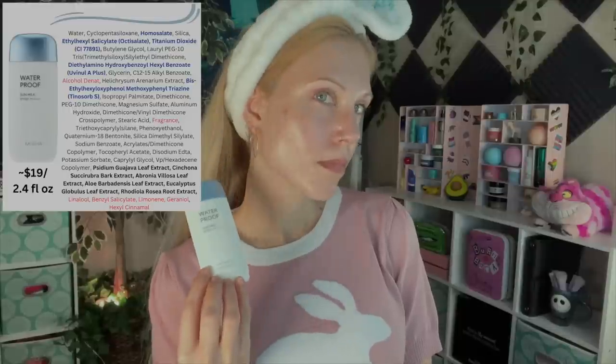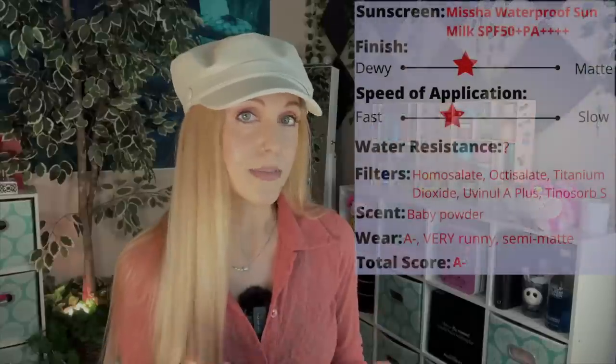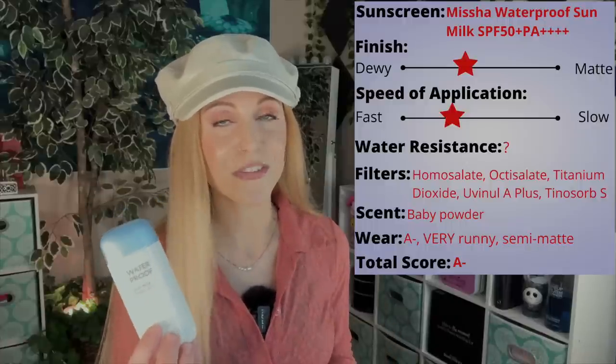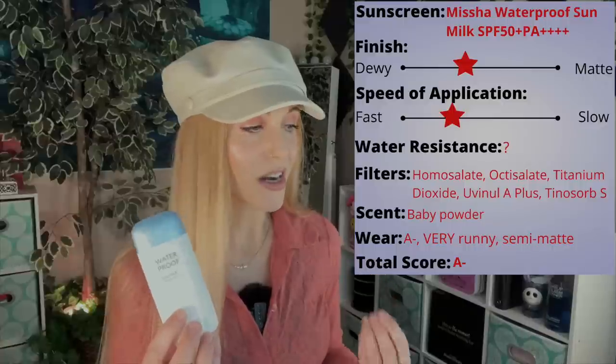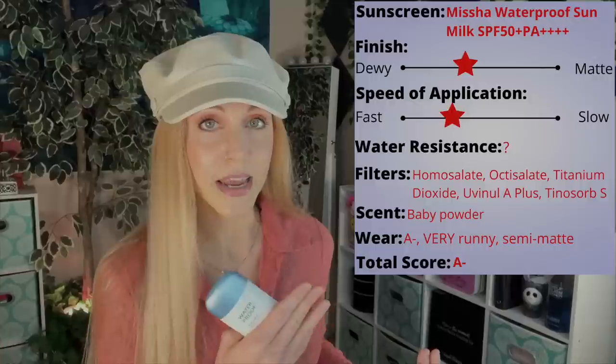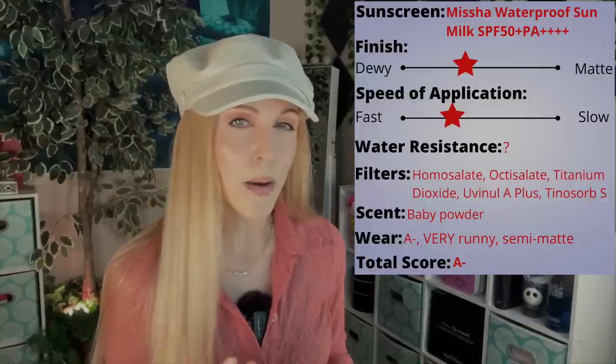So I feel like with this one, I like Missha. I like that it is more affordable. You know, you're getting a good amount of product here, 2.36 fluid ounces. But at the same time, in my own perspective, because that's always what you watch when you watch one person's opinion, I have to say this ended up being not my favorite sunscreen in this video. It's just a combination of that runniness and that strong scent. I still think it's a good option. Don't get me wrong, I'm giving it an A-, but it's just not my favorite.